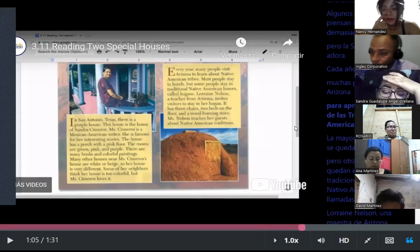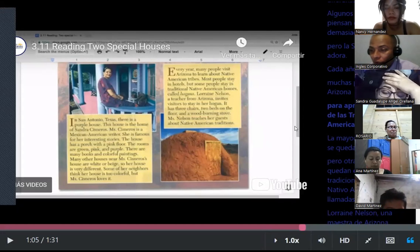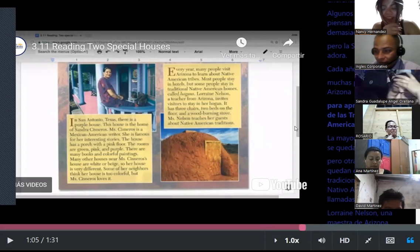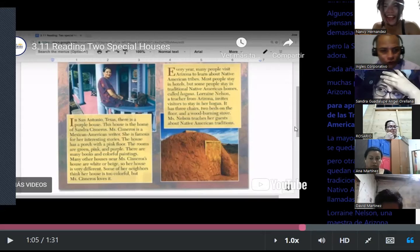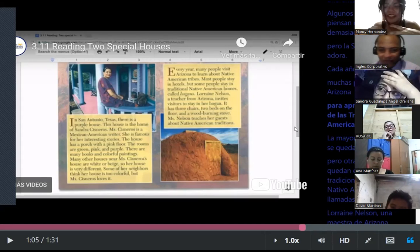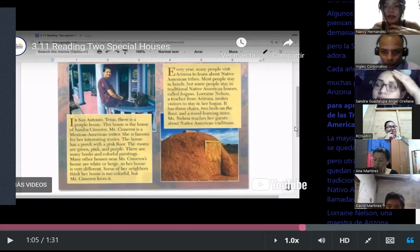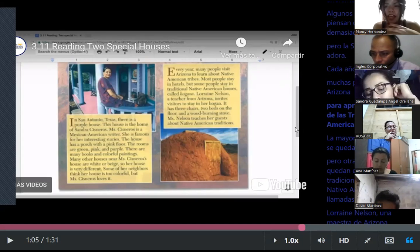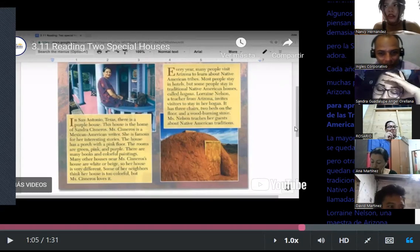Continue, guys. She's famous for her interesting stories. So she writes interesting stories for a living. Continue. Okay, porch. What is porch? Do you know what is porch? Terraza. Porch. Es la fachada, como lo de enfrente, right? The porch with a pink floor. What color is the floor? Pink. Imagine pink. The house is purple. The floor is pink.